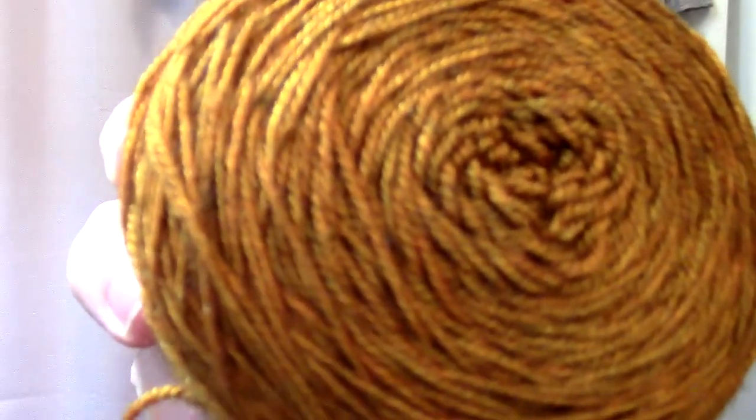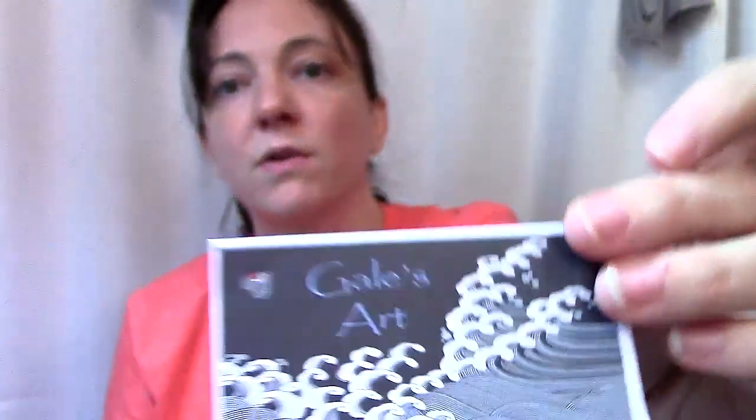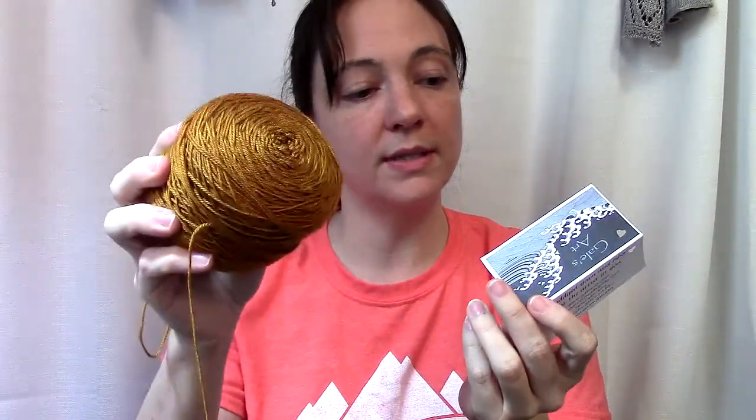And finally, last but definitely not least, my color number 5 is this beautiful shade of copper from Gal's Art. And this is her MYS 622. So it's 60% merino, 20% yak, 20% silk. And it's so nice to work with. All of these yarns are amazing to work with. So it has been a lot of fun.